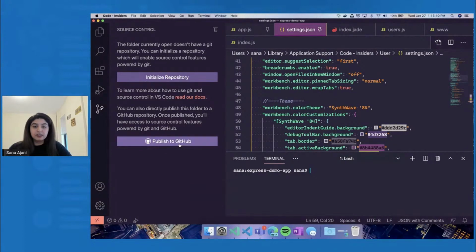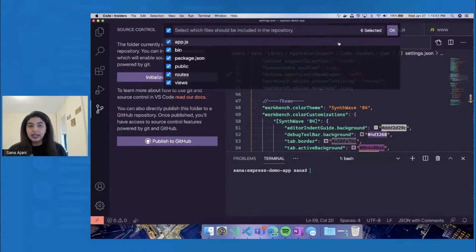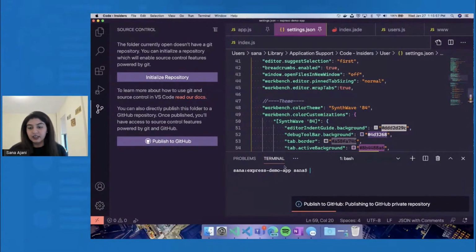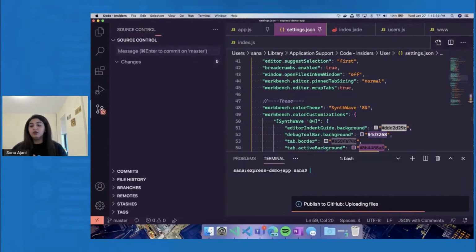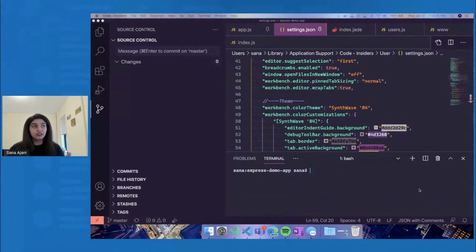So I'm going to press on this. This gives me an option to publish directly to my GitHub because I've already signed in. I can make it a private or public repository. So I'll make this a private one. I can choose what files I want to push. Let's just choose all of them. And in a couple seconds, it will upload everything to GitHub, make sure it's being tracked in VS Code with source control, and I can go directly to it.